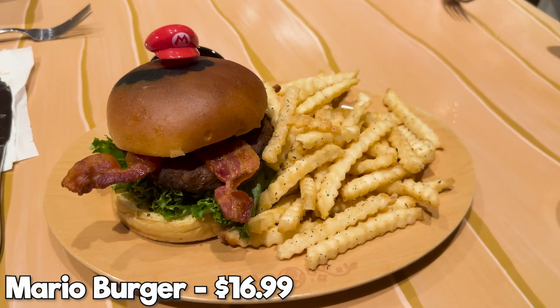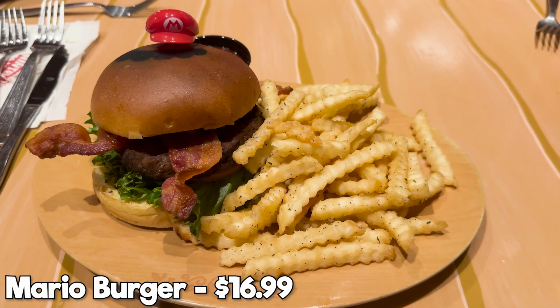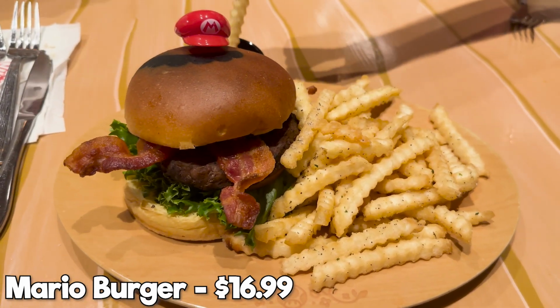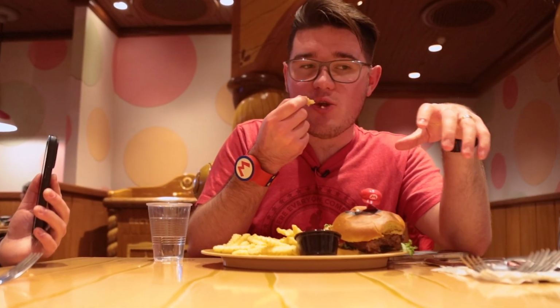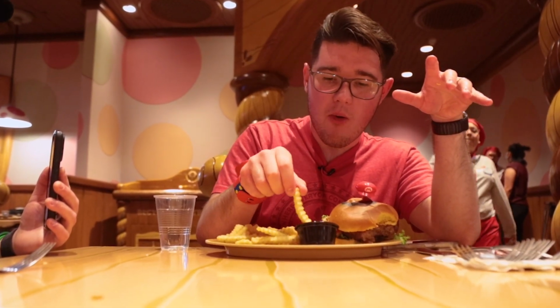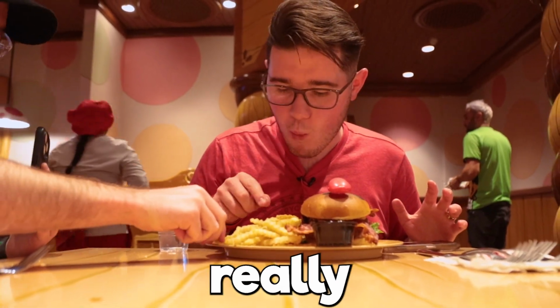Next is the Mario Burger at $16.99. This is an all-beef patty, bacon, mushrooms, lettuce, tomato, and American cheese served on a brioche bun with a side of truffle french fries. And if you wanted to, you could get a vegetarian option for an extra $2, but I didn't. The fries are really good. They are seasoned and tasted sort of like dill. They are kind of sweet, nice, and overall, it's a really great crispy time.